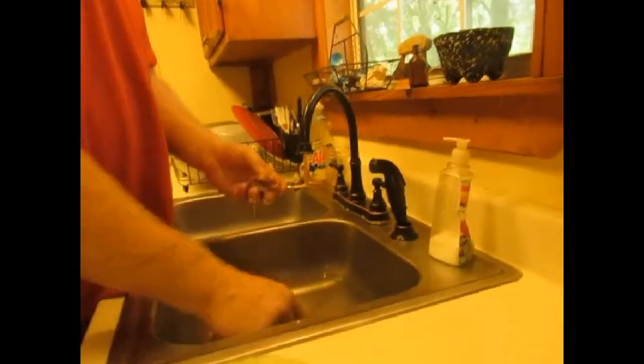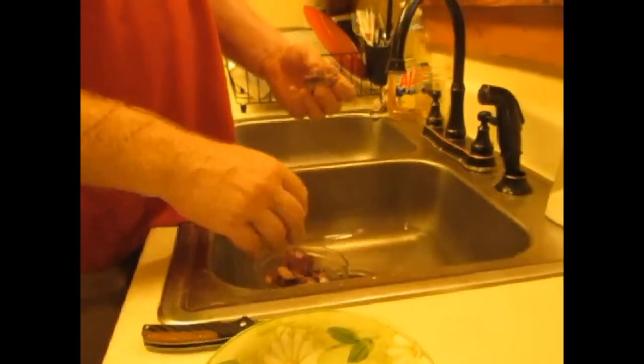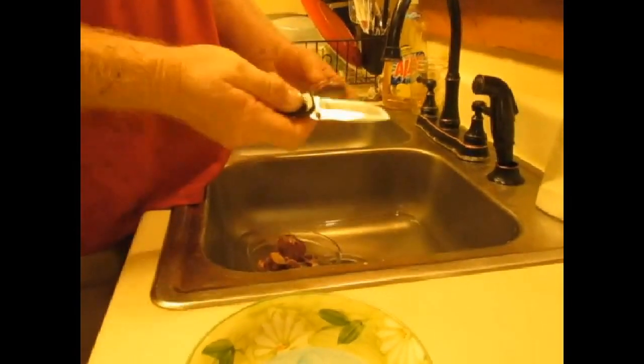Of course, back in the old days, they would take the feathers and dry those out, and they would use them for bedding. I'm not doing that because we can buy stuff. We don't have to make our own bedding.